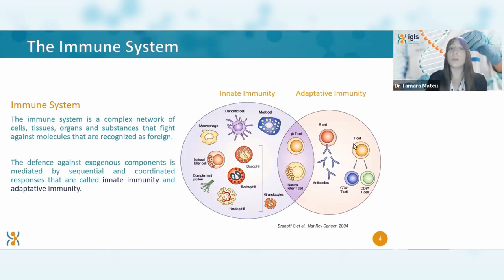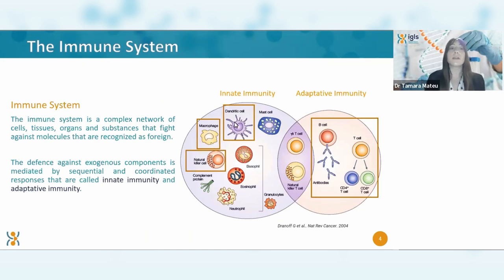The cells from the adaptive immunity, and as recently discovered, some of the subtypes of cells from the innate immunity, have memory. That means that in a second encounter with the pathogen, the immune system is going to respond quicker and more effectively. Here, I would like to point out some of the immune cells that we are going to see in more detail after. In the innate immunity, we have natural killer cells, macrophages, and dendritic cells. In the case of the adaptive immunity, we have B cells and T cells that are subdivided into subtypes, CD4 T cells, also known as helper T cells, and CD8 T cells, also known as cytotoxic T cells.